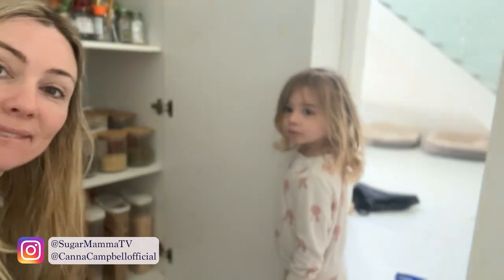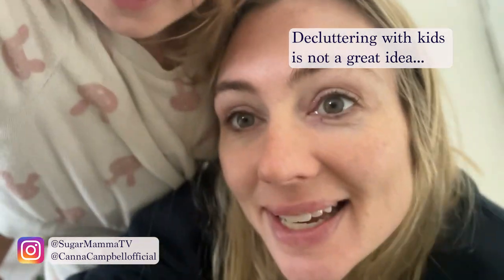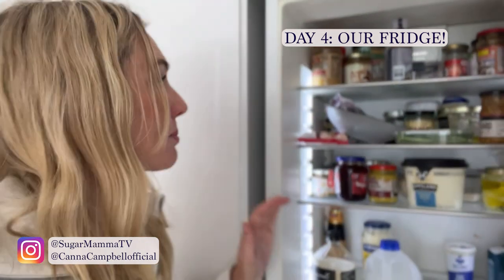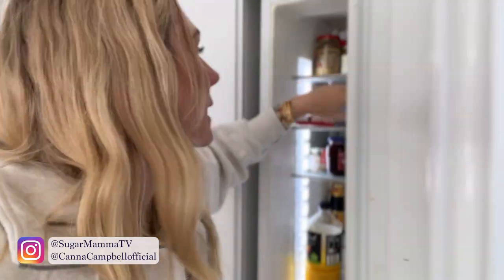Is that right? Yeah. Baby cheese. Oh, I'm getting... Okay, this is probably not a good idea to do with kids. You're slowing me down. 10 things in my fridge now. Okay, I'm going to try and do this as quickly as possible and not think too much about it. We have a lot of peanut butter happening here.